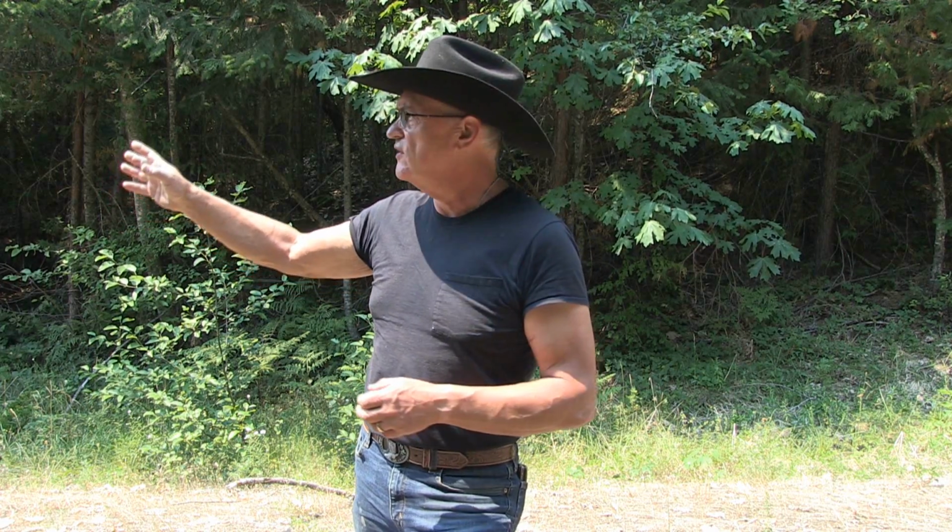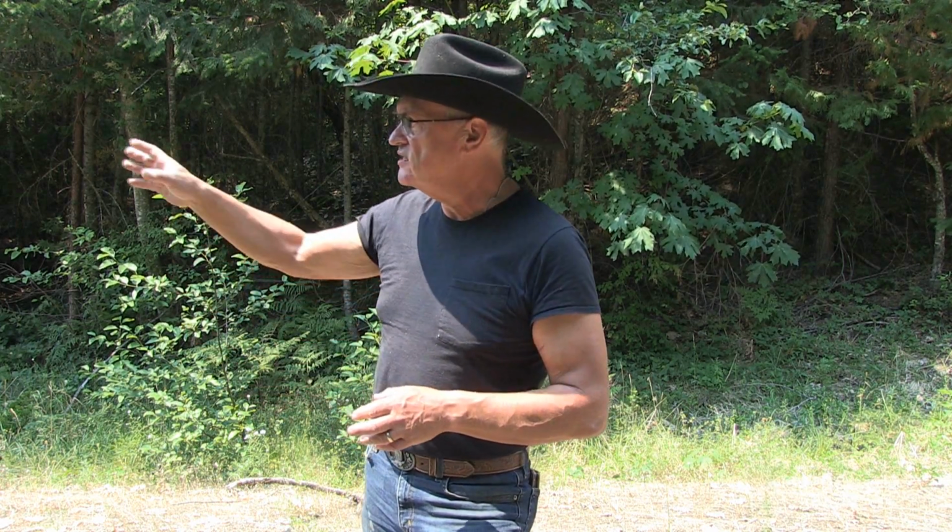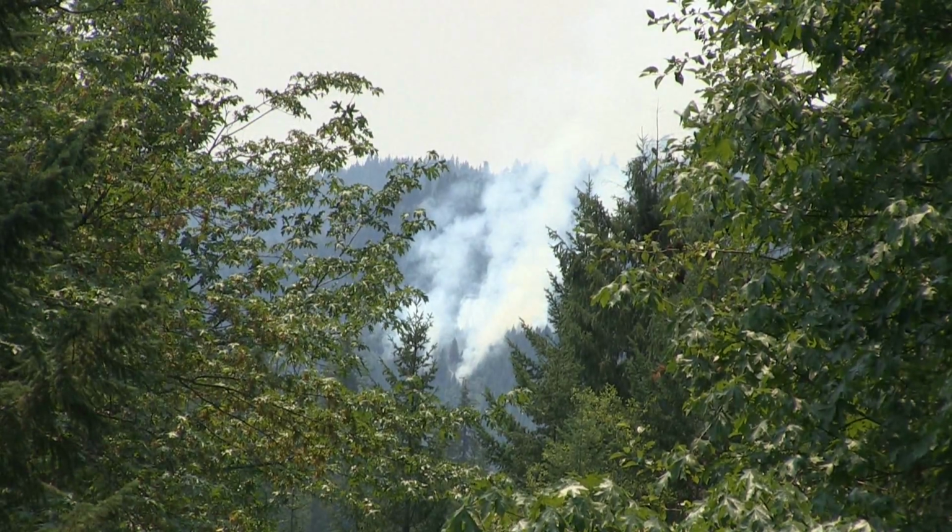I drove about 8 miles up the road from me and got on the north end of the fires that were sparked by lightning storms in our area yesterday. This is August 2nd and it's about noon, and this is one of the fires that were sparked by the lightning.